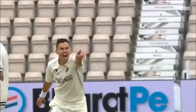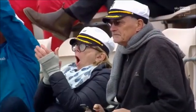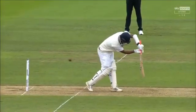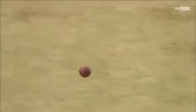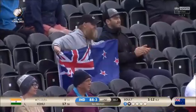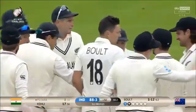Trent Boult. What an inspired bowling change. Cheteshwar Pujara is gone. Classic left armer's dismissal. Swinging it back in. Was Pujara right not to review? Could be high, could be a bail trimmer. Maybe that's why Pujara wanted to review. Was it going over? But that is classic from Trent Boult.